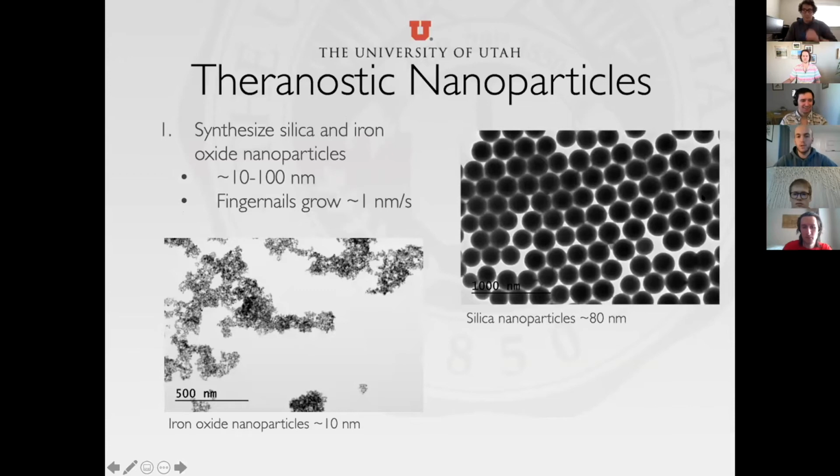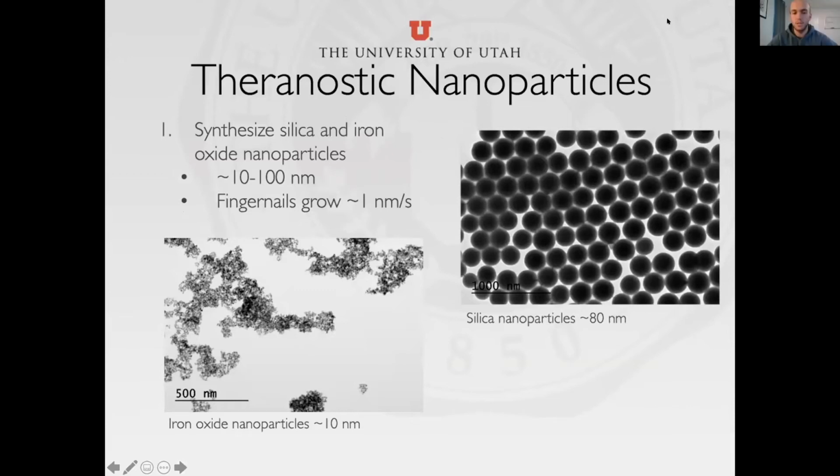And so these are some of the nanoparticles that we make. On the right, you see some silicon nanoparticles, and in the bottom left, you see some iron oxide nanoparticles. And these normally have a diameter of about 10 to 100 nanometers, depending on the synthesis conditions. And to put that in perspective, your fingernails grow at about a nanometer per second. So in about the time the slide's been up, your fingernails have grown longer than the diameter of some of these nanoparticles. So they're very, very small.